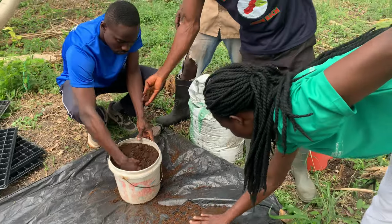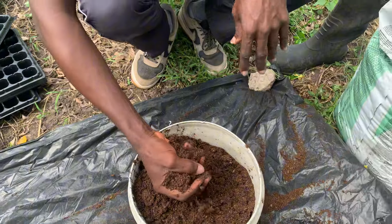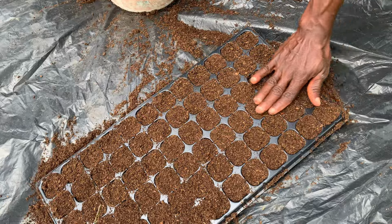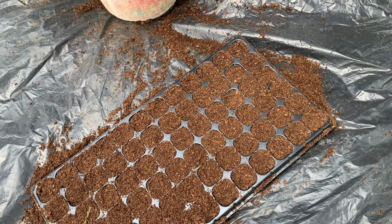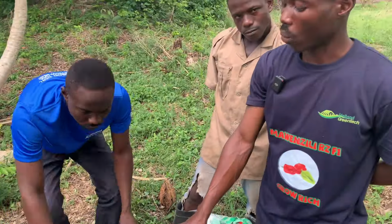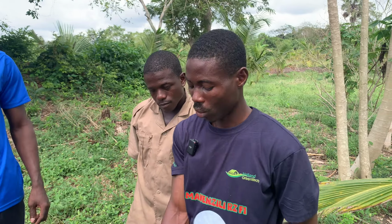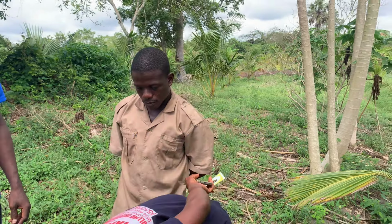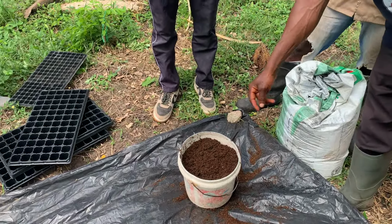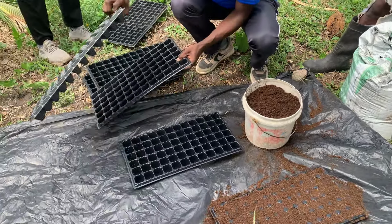So if we moist it, you will see that this one is a bit compacted. This one is not compacted. So if you are watering with this one direct, it may end up bringing the media out. But if you moist it a bit before filling it into the tray, when you are watering, the rate at which it will come out will be lower than using the dry one. That is the reason why we moist before we pot. So we will now do the seeding. Let's put the tray on it. All the trays? Yes, all the trays. We'll fill them all.